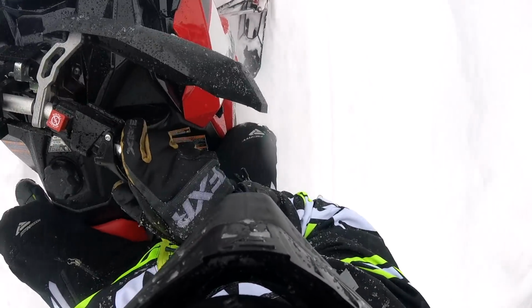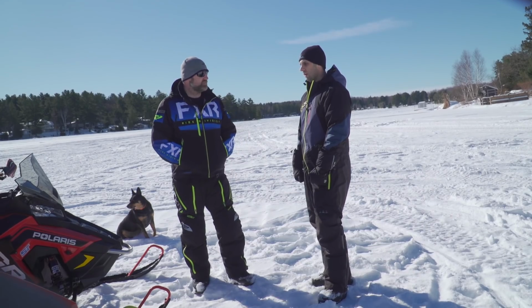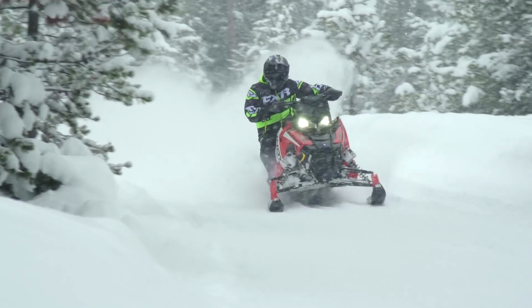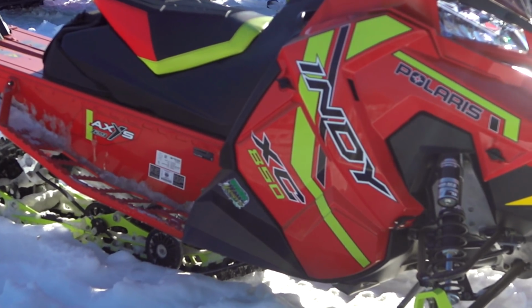In terms of ride quality, did you feel that the XC gave you better ride quality than your current sled? You know what, I would say it's very similar, especially in the front end. One thing that I wasn't sure of, because it's a bit of a longer tunnel than mine, I thought that maybe that would affect the handling, but you know what, it really wasn't that noticeable.